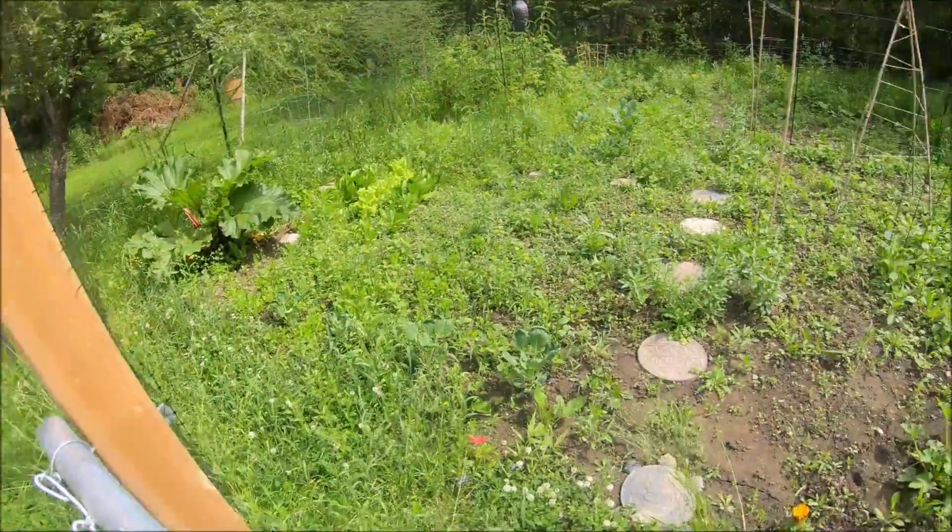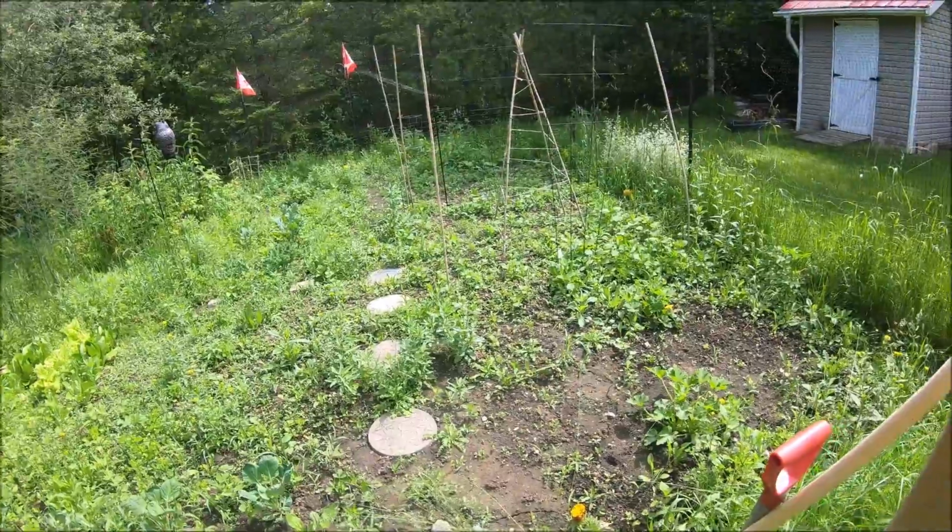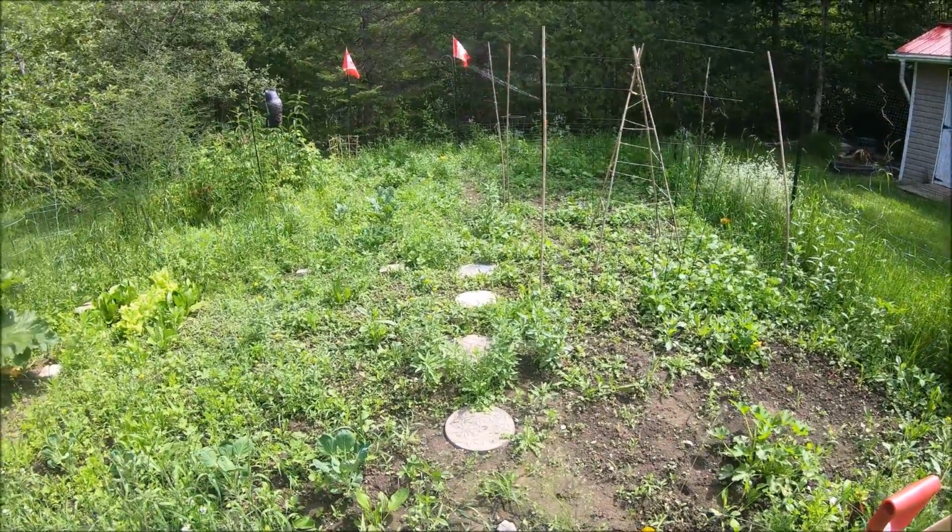What's going on? Got some garden work to do today. It's been close to 2 weeks since I've tended it, so we'll see how it goes. There's going to be lots to do. I can hardly tell what I've planted and what's weeds, so I'm going to make as much progress as I can today before the storm.